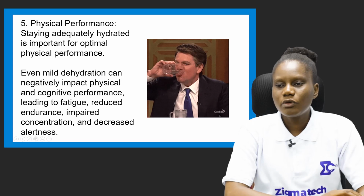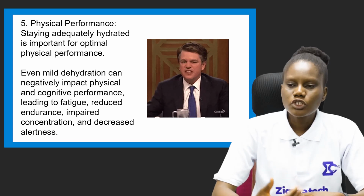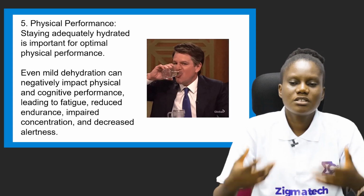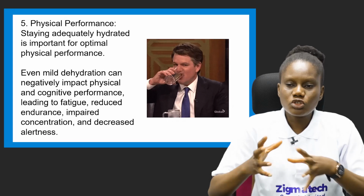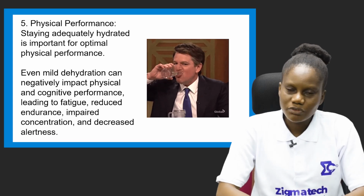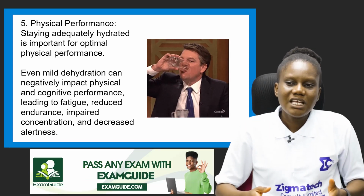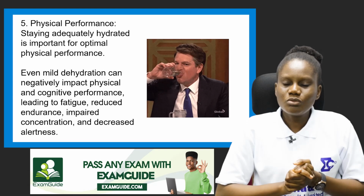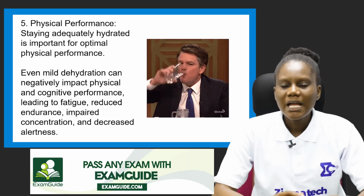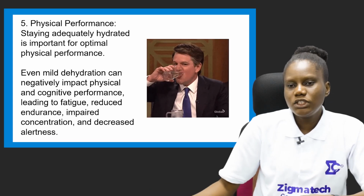Number 5 is physical performance. Staying adequately hydrated is important for optimal physical performance. Even mild dehydration can negatively impact physical and cognitive performance, that is the way you think and the way you do some activities, leading to fatigue and reduced endurance. When you are thirsty, to run will be difficult for you. When you are thirsty, to do some exercise or perform some duty can feel like one big task, because you are dehydrated. So water is important in performing physical activities. It can also impair concentration and decrease alertness when you are dehydrated.